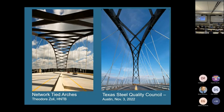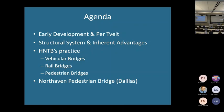When Bill McElhinney asked me to talk about this, there's maybe a couple of points I want to get into, and really a little bit about the history of network arches. That's what the first part will be, and then North Haven will be towards the end. So I'll just flow right into it. I'm really going to represent both how network arches developed and a little bit our take on network arches.